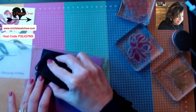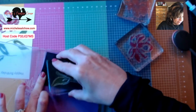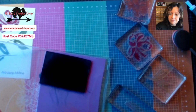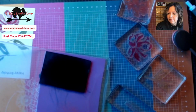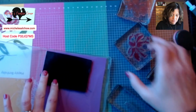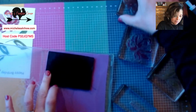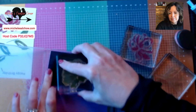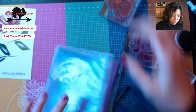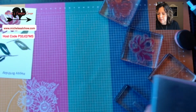clean these, get them away so that I can bring out the mini cut and emboss machine. Oh my gosh. I'm not sure. Got a phone call there. And these away.